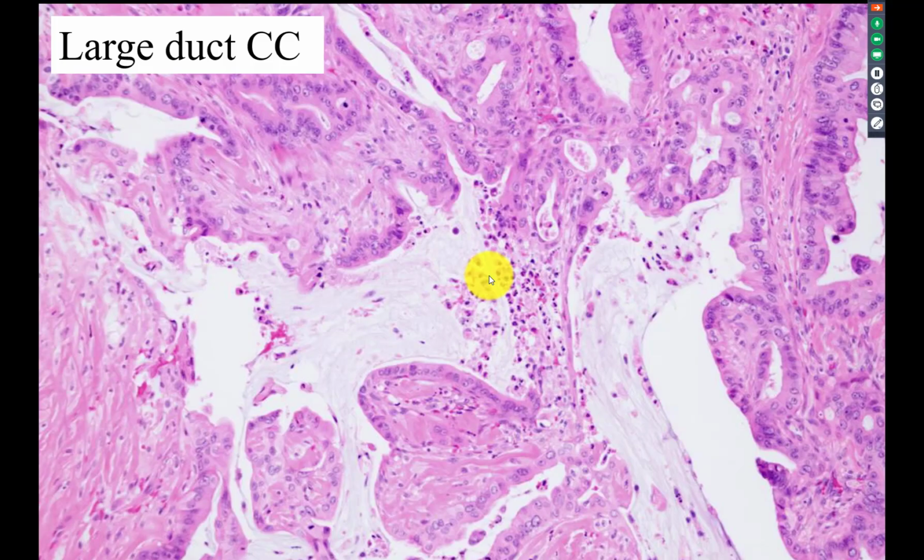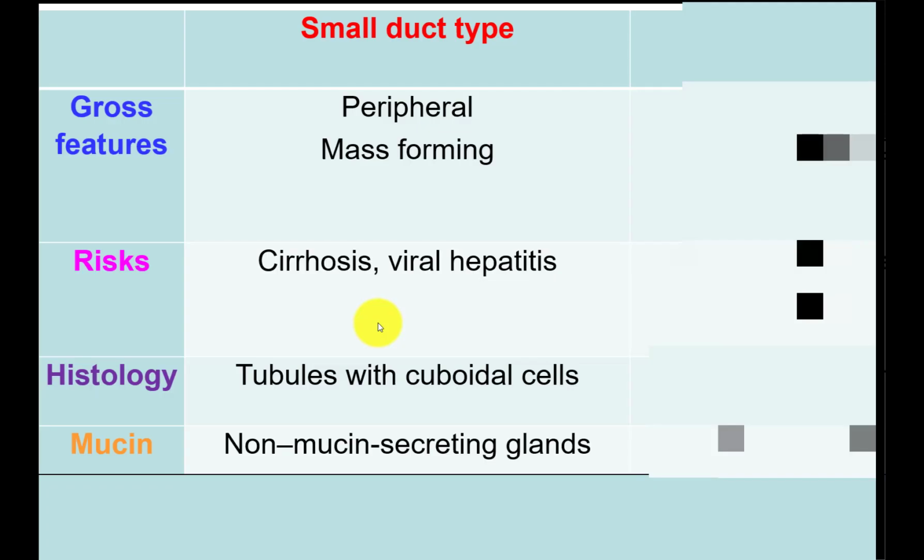All right, so that was all small duct. So now the large duct. So large duct is composed of large ducts, obviously. But I think even more importantly, large duct cholangio is associated with a lot of mucin. And if you step back for a second and think about this, large duct cancers really look like pancreatic adenocarcinoma. And genetically, they actually resemble pancreatic ductal adenocarcinoma.